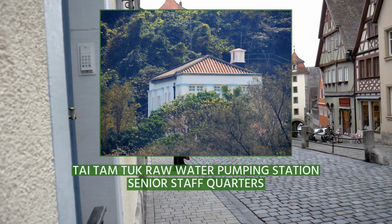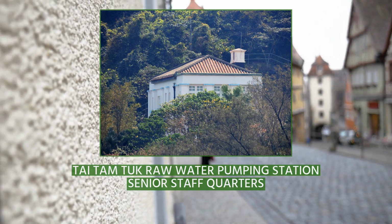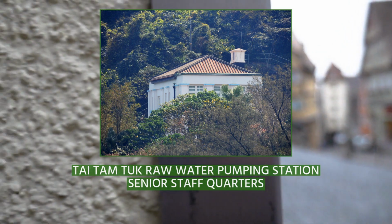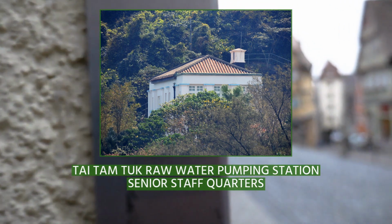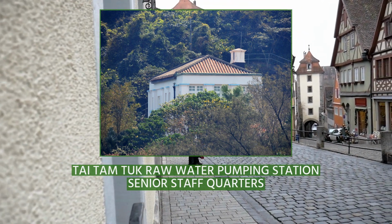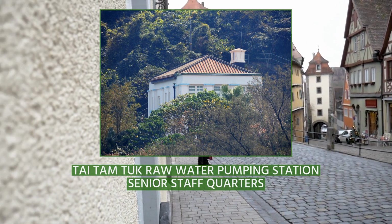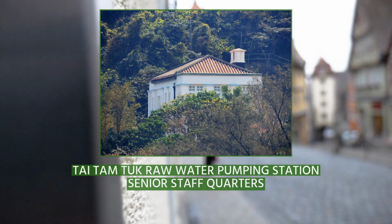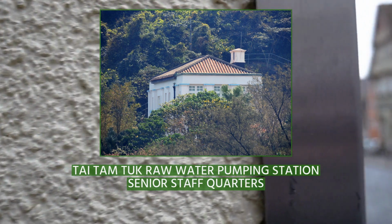21. Tai Tam Tuk Raw Water Pumping Station No. 2 Staff Quarters. Completed in 1936. It is a small 2-story block waiting to be revitalized. 22. Tai Tam Tuk Raw Water Pumping Station Senior Staff Quarters. Built in 1905. It was originally for the Waterworks System Manager. Now it is managed by the Government Property Agency.